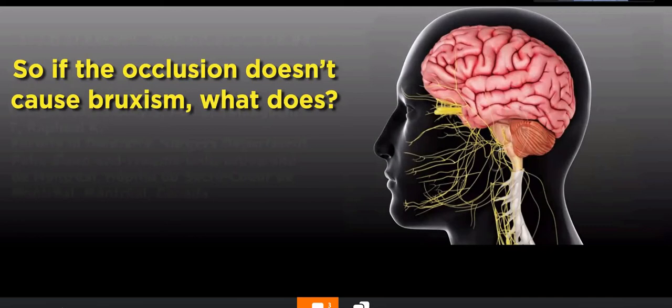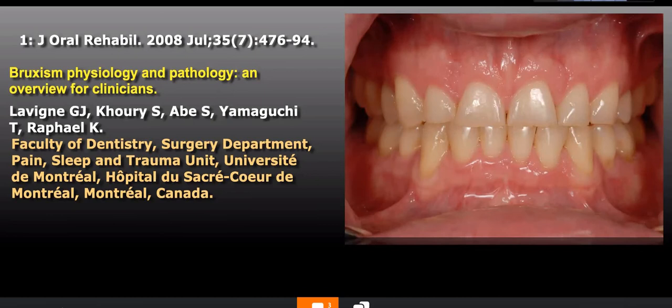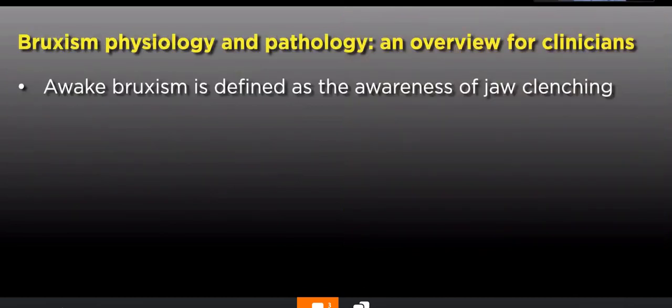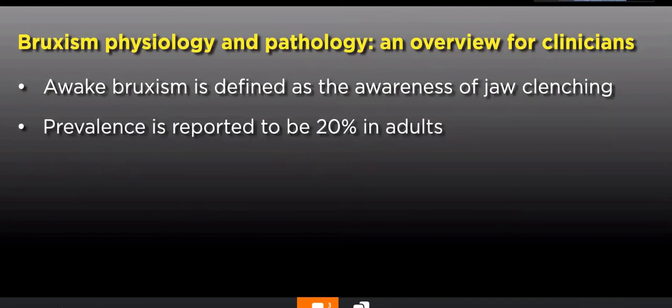If you went back to 2008 in Montreal, there's a really wonderful research group that Gilles Lavigne has been part of for 30-some years. And they've been studying bruxism, sleep, airway for decades. And in 2008, they wrote a paper for dentists, for clinicians, around this whole issue of bruxism, what's the physiology and pathology of it. What they basically said was awake bruxism is defined as awareness of jaw clenching during the day. Prevalence of awake clenching and grinding is 20% in adults.